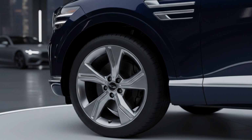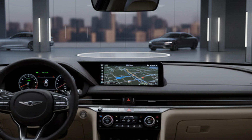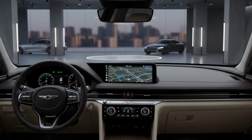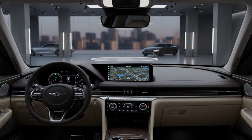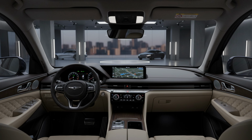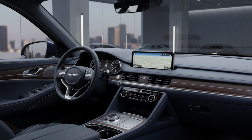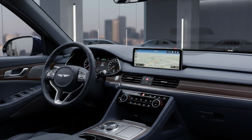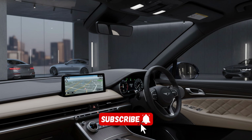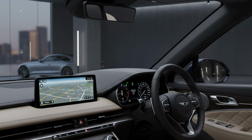Stepping inside is where the GV80 really shifts from being a car to being that personal retreat. The design philosophy here is called the beauty of white space, a Korean principle all about finding the perfect balance between tech and minimalism to create a cabin that feels open, airy, and genuinely calm. You can't miss the centerpiece, a massive 27-inch OLED display that sweeps across the dashboard. It merges the driver's gauges and the infotainment into one seamless pane of glass. The graphics are stunningly crisp, but more importantly, the whole system is clean and easy to use, so it doesn't distract you. But let your eyes wander past the screen for a second.